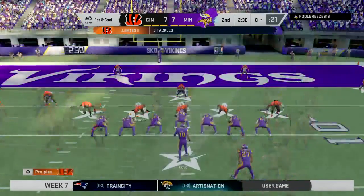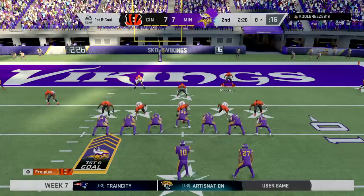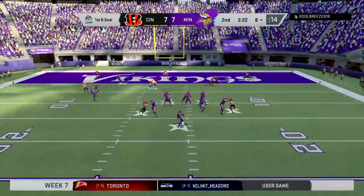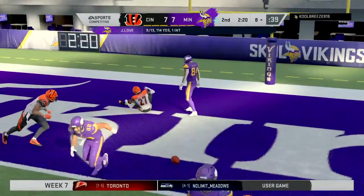1st and goal at the 8-yard line. 60 Pittsburgh. Double tight. 3rd down. Operating from the gun. Love to the goal line, but it's incomplete.